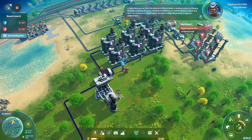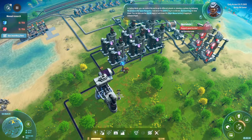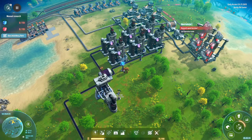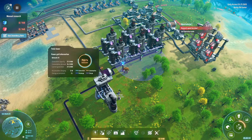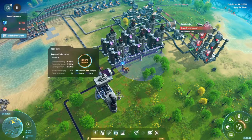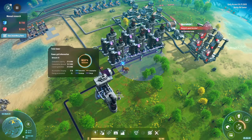Okay. So, hold down shift key to accelerate, backward key to slow down. Okay. Interesting. So right now, we're using more power, but that's because I'm charging up as well. Let's just get a full charge here.